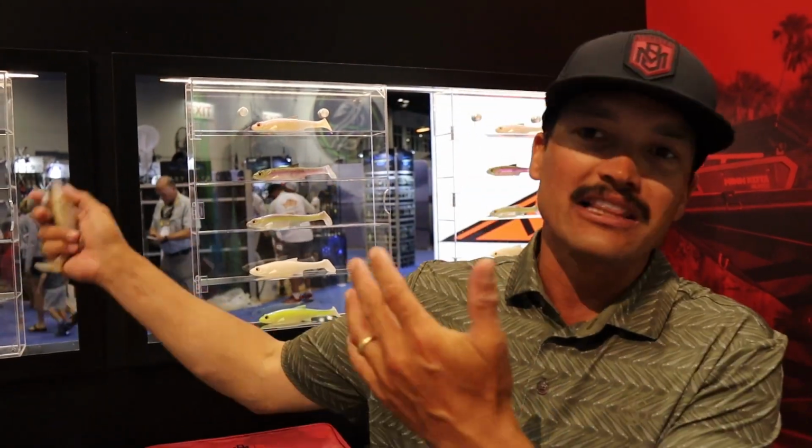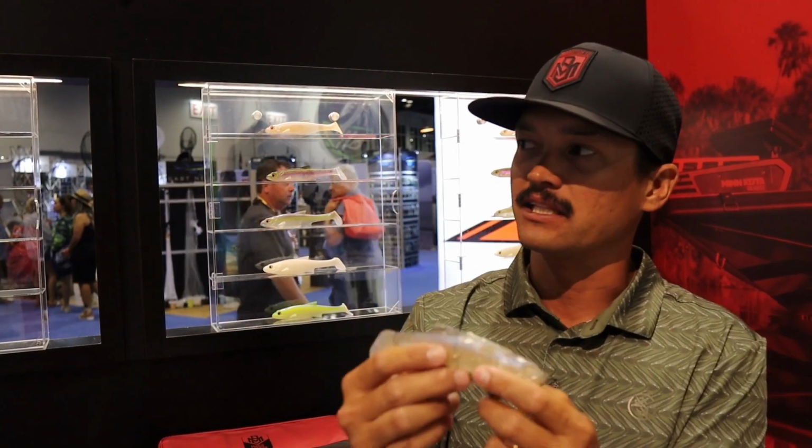I love swim bait fishing, and this is a great option to rig however you want. You could put a jig head in it. You could fish it with a belly hook like this, weedless. It's just a great option.